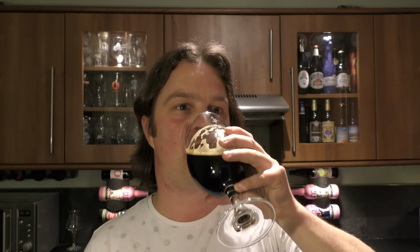Final thoughts on a rating. This is a fantastic Baltic Porter, for all the reasons I mentioned earlier. I'm going to give this a big 9 out of 10. It's a 9 out of 10 from Real Ale Craft Beer.